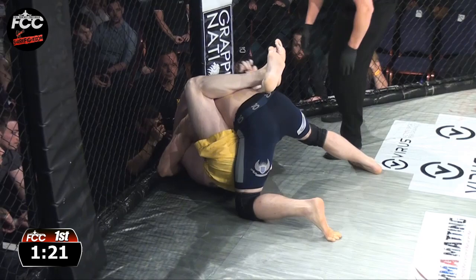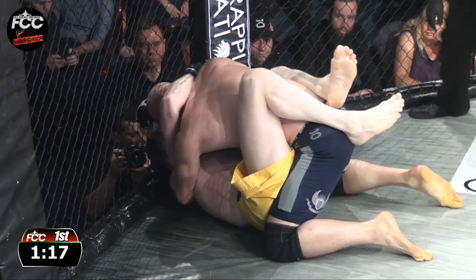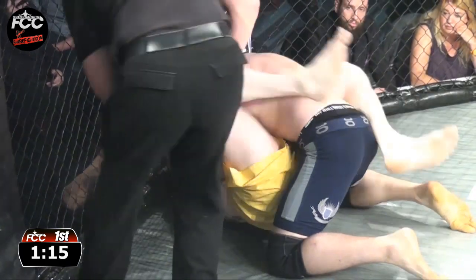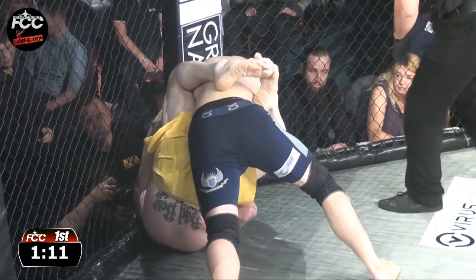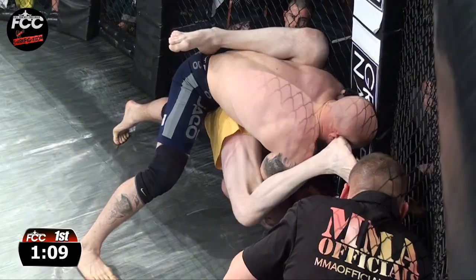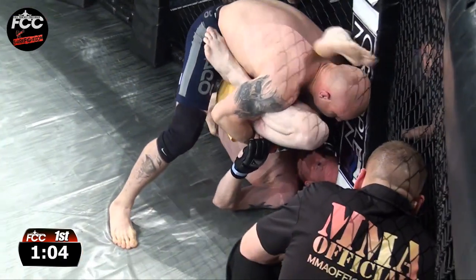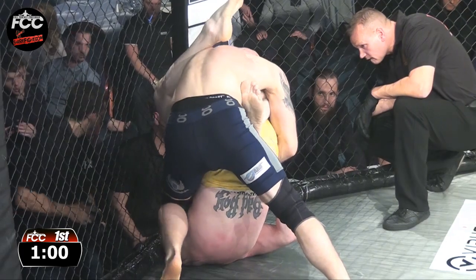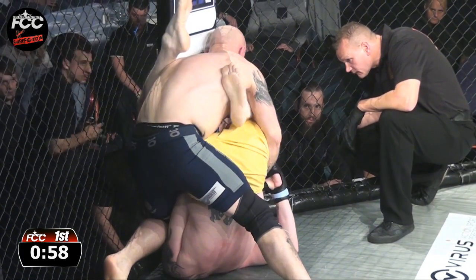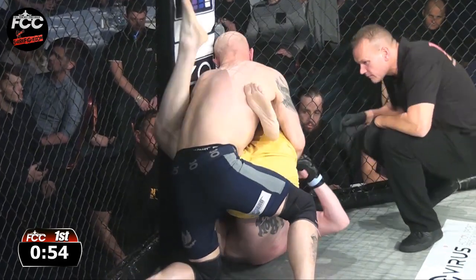Certainly taking his time is the man from FCPC. Looking to pick his shots here early in the first round. Well, Alosinski again trying to climb his legs up, perhaps looking for an armbar. It's going to be hard for him to get an angle here. Certainly making the effort, though. Yeah, I mean, triangle options for him if he can get that leg free.